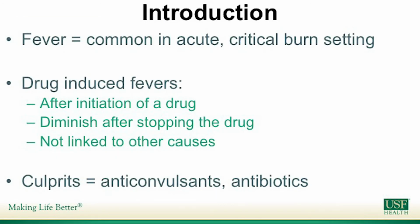So fevers are common in burn patients, as we are well aware of. They often are attributed to either just the surge response of the burn injury or infection. However, one oftentimes uncommon cause of fevers that we don't often talk about are drug-induced fevers. These are usually seen after the initiation of a drug. They diminish after stopping the drug and are usually not linked to other causes. Oftentimes, culprits considered in drug-induced fevers are anticonvulsants or other antibiotics. However, one medication that is not commonly seen is heparin, and that was what we found in our case.